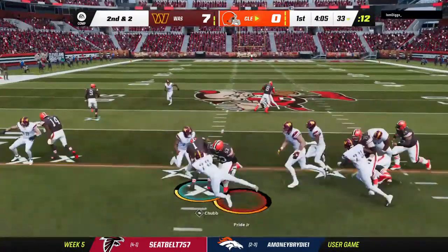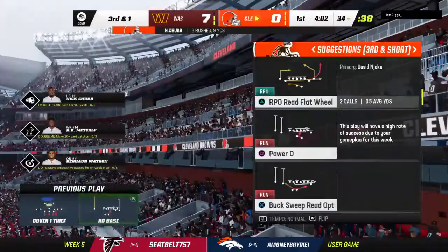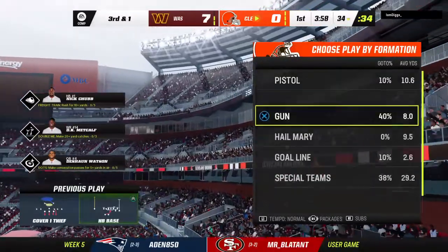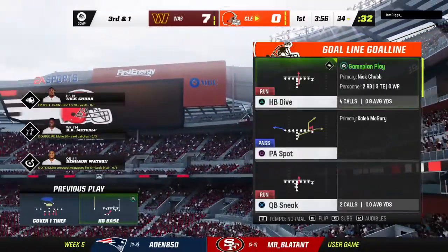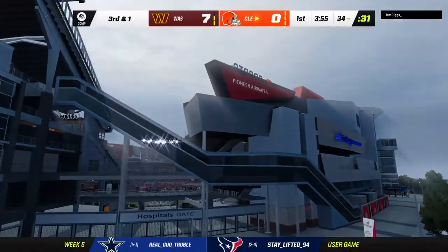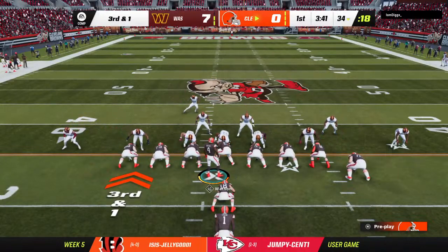2nd down, here's Chubb again. And he's stopped after a gain of 1. Not enough. Still a yard to go on 3rd down. Just not a whole lot of room to operate there on that carry. No, not at all. They did a really nice job staying in their proper places and not allowing any lanes to open up. Heavy set out there on 3rd and 1.